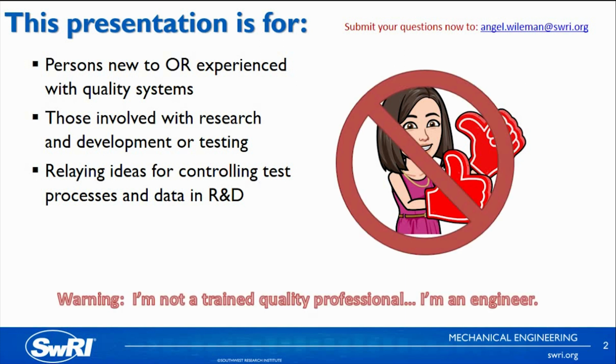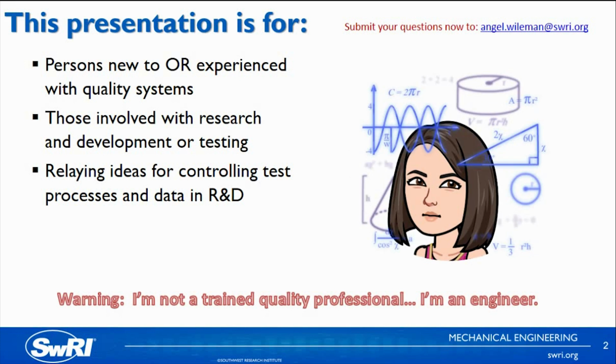Warning, I am not a trained quality system professional. I am an engineer. So this is more of a boots on the ground approach to applying a quality system within research and development. I've been helping to implement, improve, and monitor the processes within our quality system since 2012. Southwest Research Institute has its own group of quality professionals in our internal quality systems department. And that's who I reach out to when I need help interpreting standards and maintaining compliance.